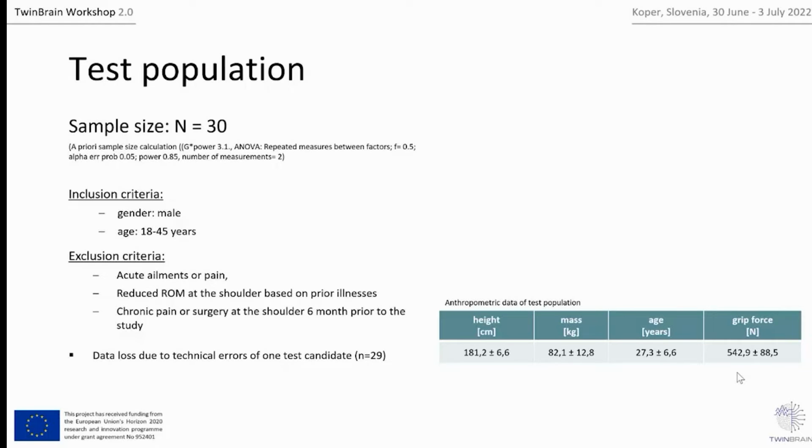Of course, being a researcher, I'd like to show you the test population of our research project. I don't want to go into much detail because it's not of any specific interest for this presentation, but what I want to stress is that we had a calculation of the sample size, which is really important when it comes to statistics, because you really need a proper sample size for the kind of statistics you will do in order to have a powerful statistical outcome. If you use not enough test subjects, then the power of your statistics will be weakened, and therefore we strongly suggest using an a priori sample size calculation, for example with G-power. We used male participants in this study, and you can see the anthropometric data of the test population, but this is not of too much interest in detail right now.